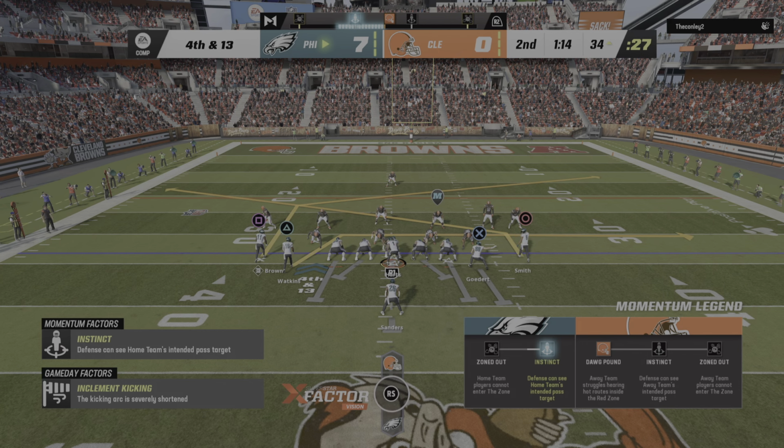They'll try and throw for it with Hurts. And he's brought down. Can't do anything with a football. It's a sack and a turnover on downs. Good starting field position as they have it 1st and 10 at their own 42.